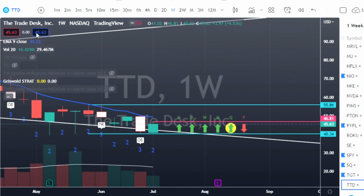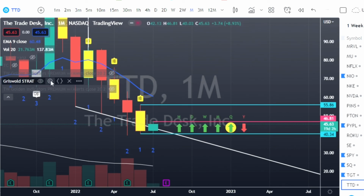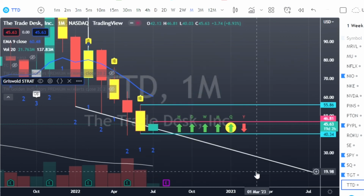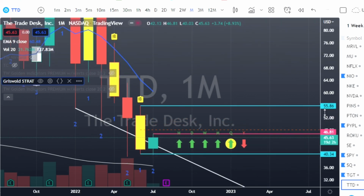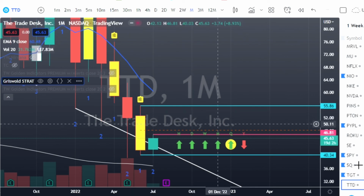Come into here, go back to settings. We'll take the weekly off. We'll go to the monthly. There we go. Monthly, there we go. So like I said, if we trigger on the weekly to the upside, we can look for an outside month on The Trade Desk, okay?